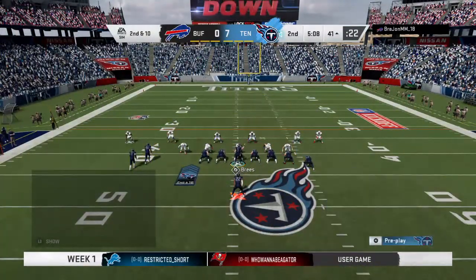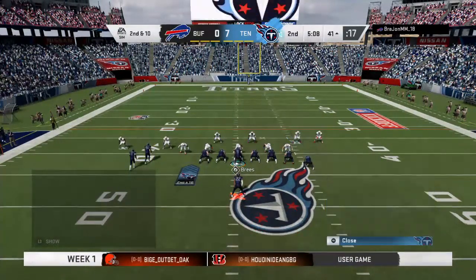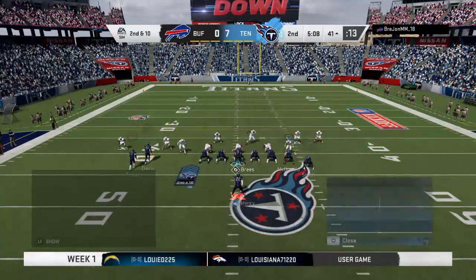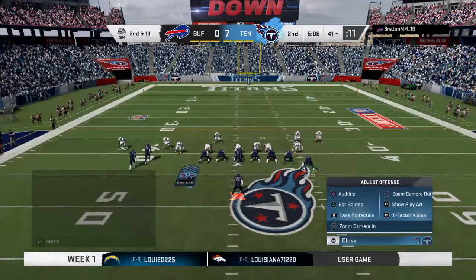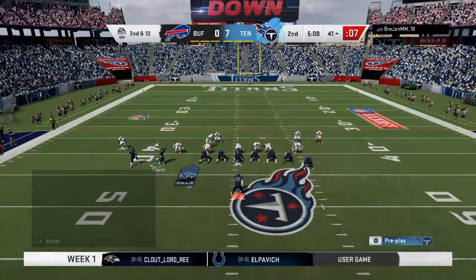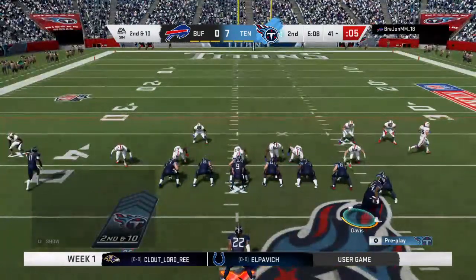Tight dog, tight dog. Kill. Let's go, Mike. 50. Easy, opposite. Strip that ball. Hey, Mike's 50, Mike's 50. Hey, easy. Watch the screen. Watch the screen.